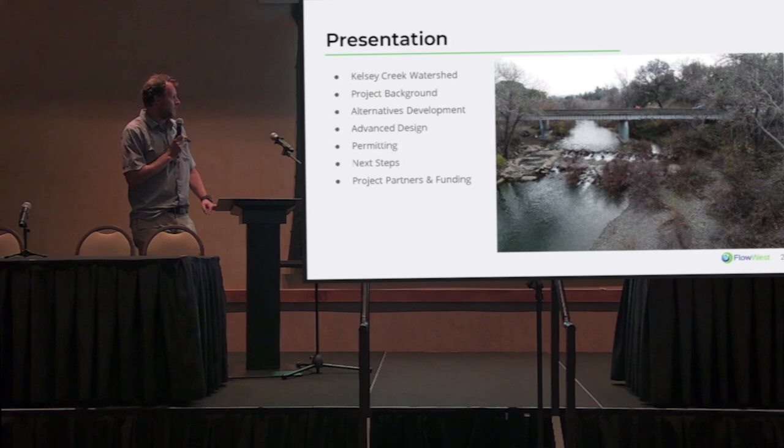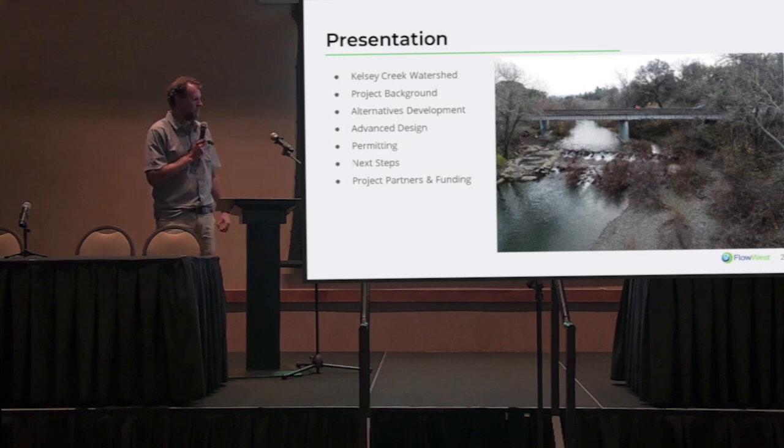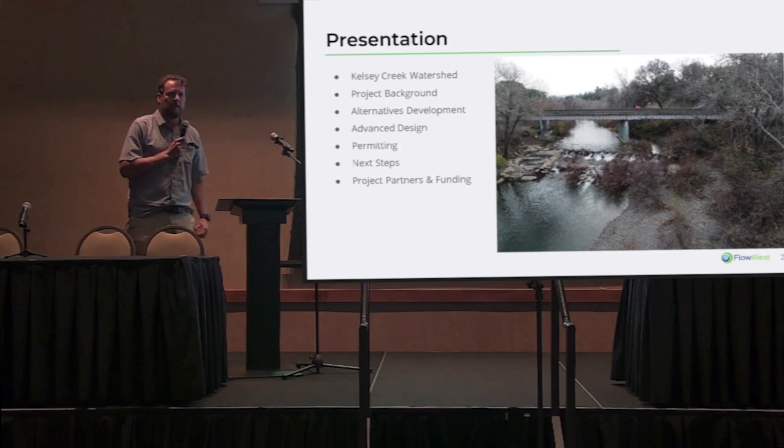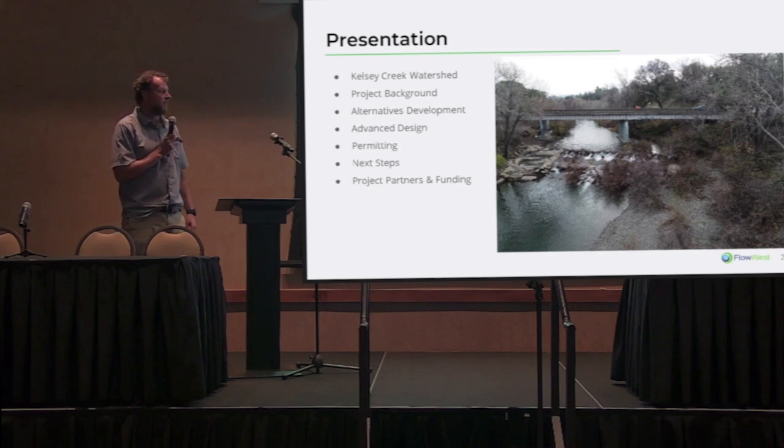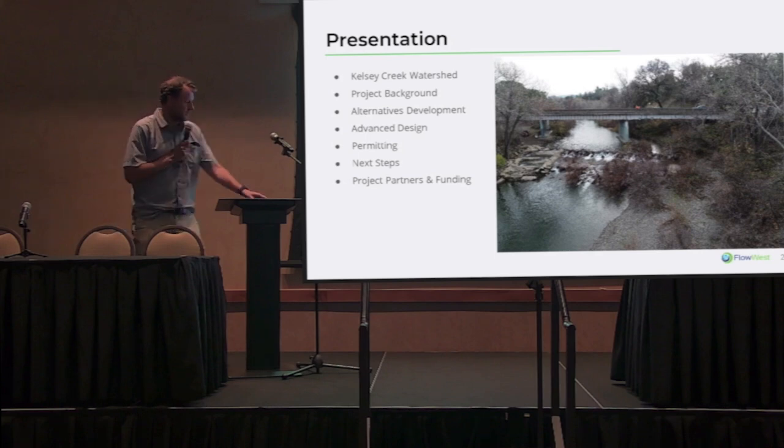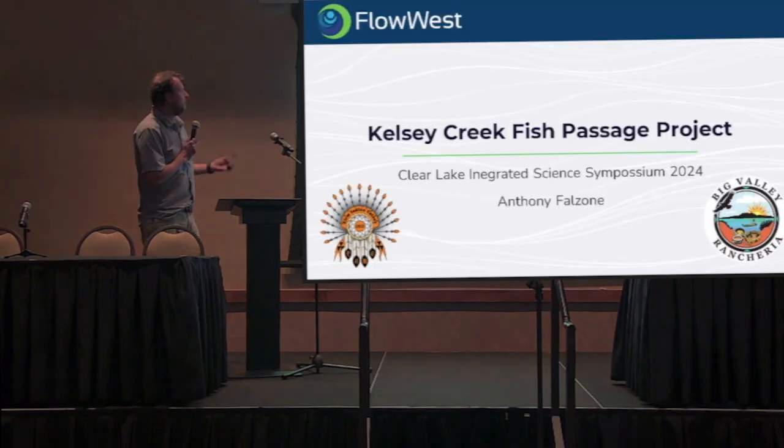Just to give you an idea of what you're looking at here, that is the Main Street Bridge just outside of Kelseyville. You see the fish passage structure on the right side of the channel, and you can see where the white water is. That is the existing grade control structure that keeps the Kelseyville Bridge from collapsing from the channel being incised. Sorry, that was the intro slide.